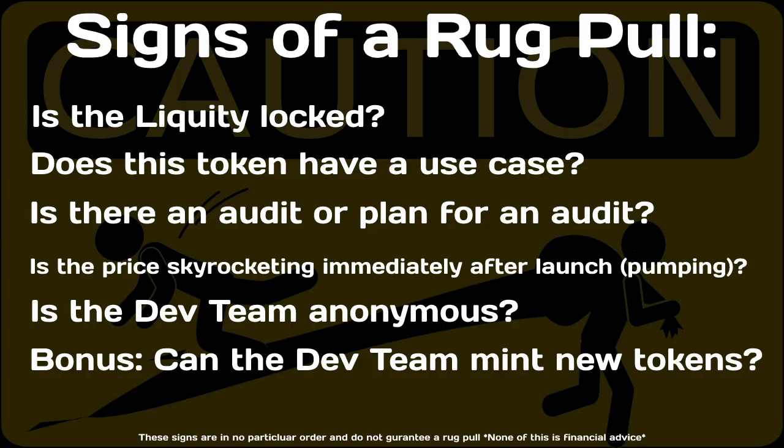So that's just one other thing I wanted to make people aware of and to watch out for when doing research on a token and whether or not they want to go forward with investing into that project. But most importantly, do your own research on these tokens. Ask yourself these 5 questions about these specific tokens and then go from there.